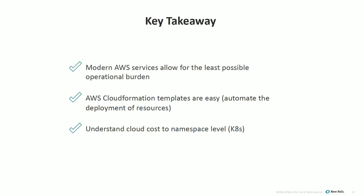So those key takeaway points are modern AWS services allow you for the least possible operational burden. And secondly, leverage CloudFormation templates because they are easy and they allow you to automate the deployment of resources. So really following infrastructure as code methodology.